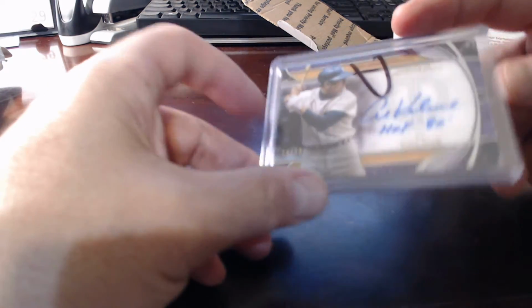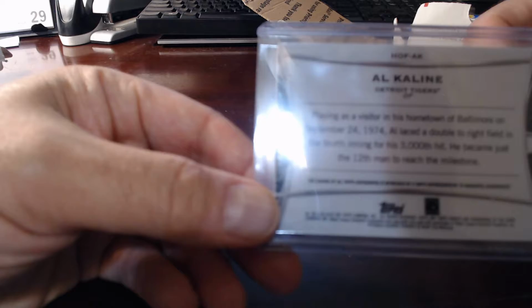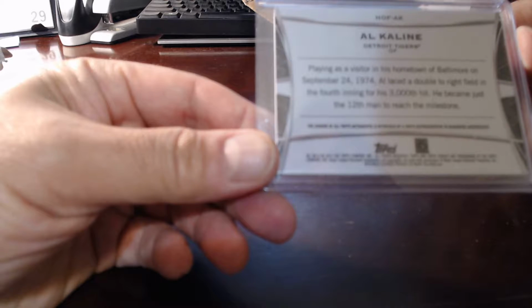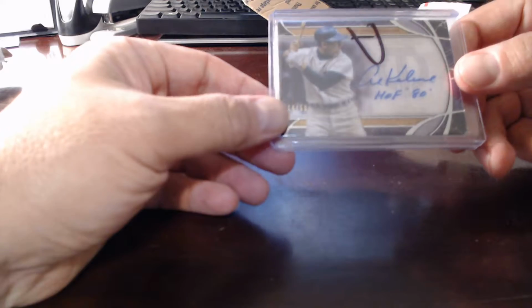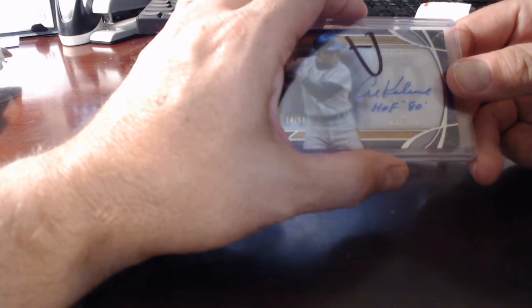I don't know what they call that. Maybe it's a gold or whatnot, but I'll do some research and figure that out. But it kind of gives you his basic bio here. Talks about, I think, his 3,000th hit. So that was the cool card from the, it's called Tribute to Enshrinement. So it was actually the players going into the Hall of Fame on that Tier 1.